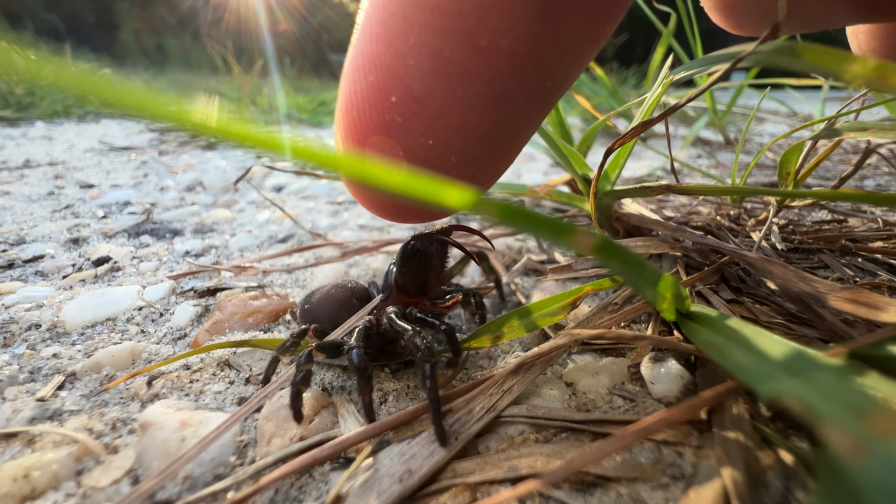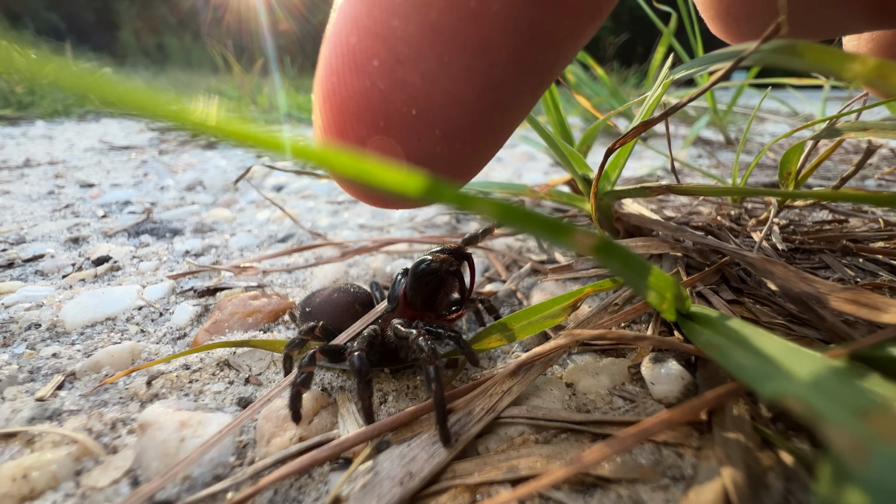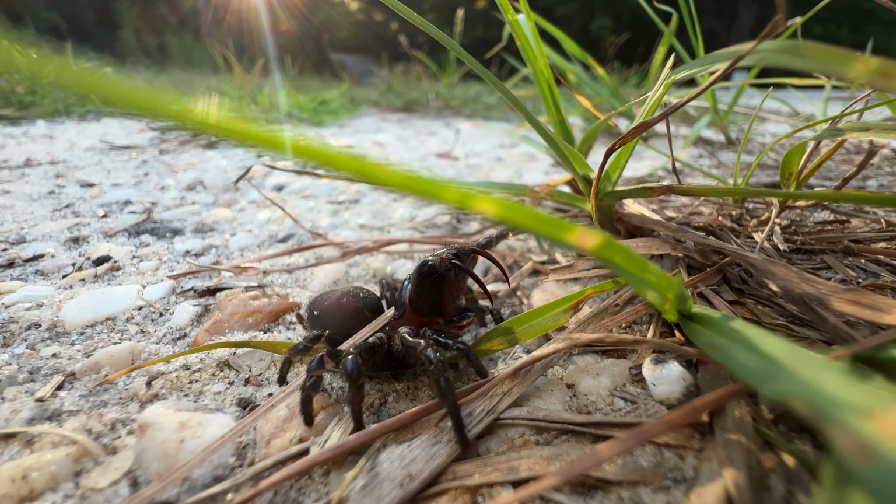In their threat pose, you can see how different they are from other spiders. Their fangs fold down, like those of a snake, not across like scissors.